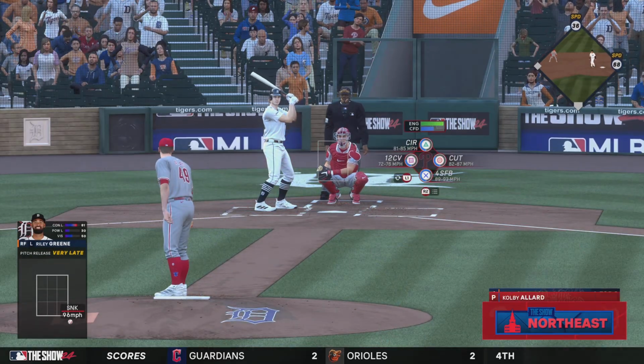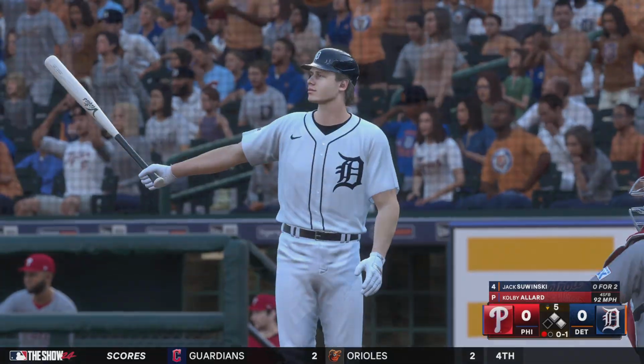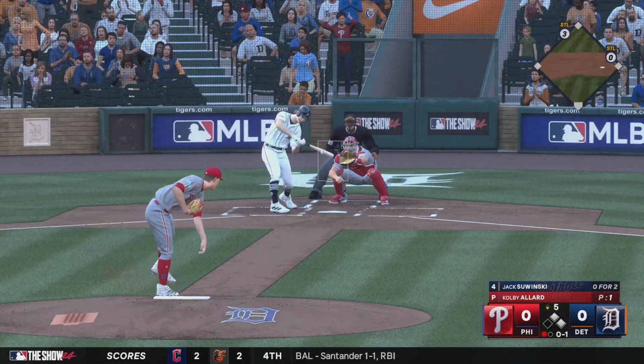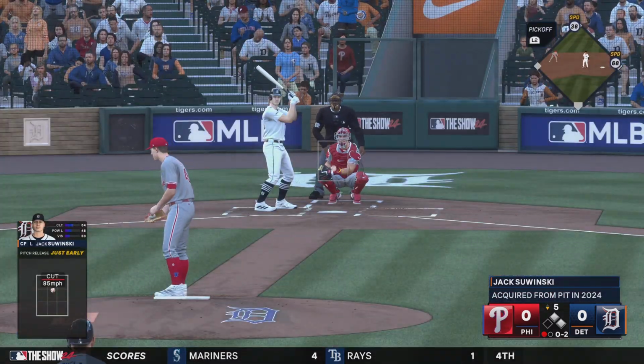Here's the new pitcher for the Phillies, Colby Allard. Still pretty early in the ball game, so this bullpen has some work ahead of him. Best case scenario might be if he can come in here and get several quick outs, kind of bridge the gap that the starter left for him.